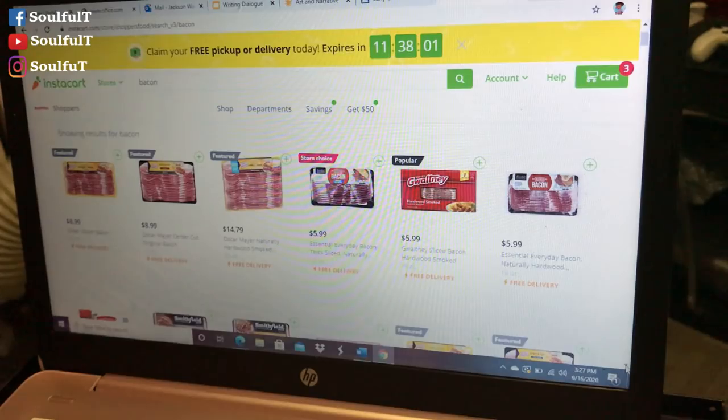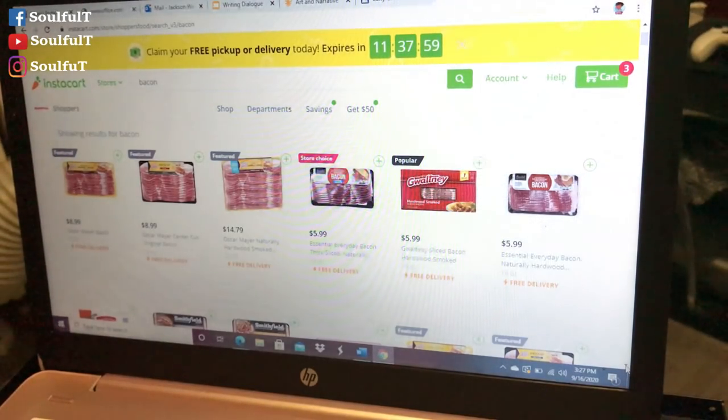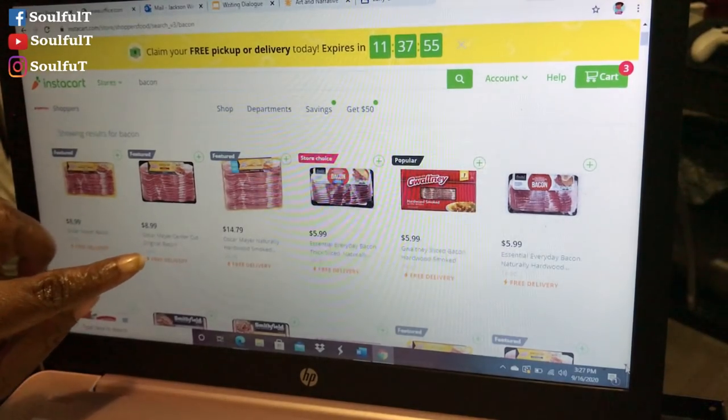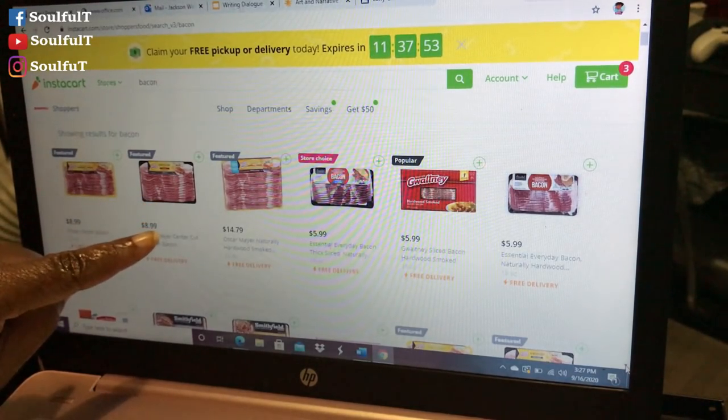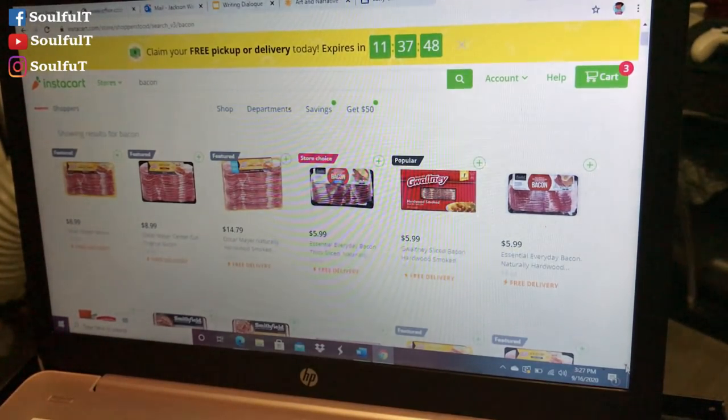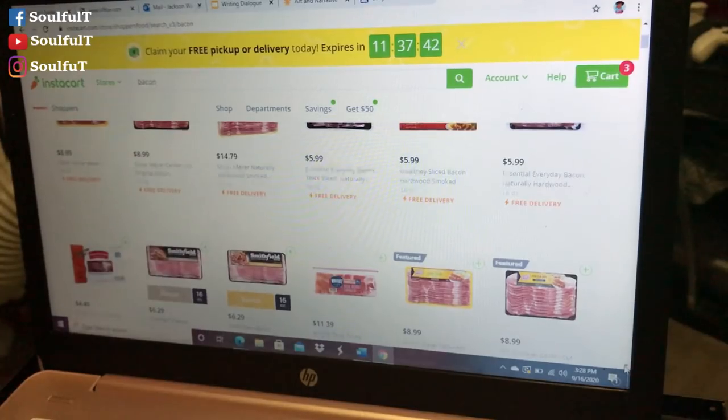Okay. So, bacon is expensive. You got Oscar Mayer bacon, $8.99. Oscar Mayer center cut. This is what I like, the center cut, the $8.99. The cheapest maple flavor. That's all I want. As long as it's maple flavor. He said the cheapest maple flavor. Let me see, Smithfield. But you got to make sure it got some meat on it. Well, Smithfield got a lot of fat, right?